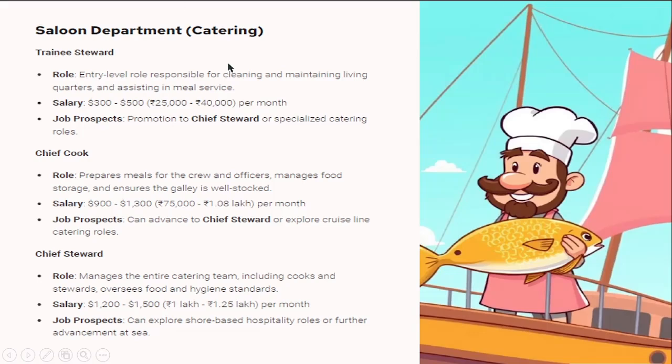Now, let's talk about the saloon department. Basically, in the saloon department, your job will be first as a trainee steward. As a trainee steward, you have to basically clean the rooms of the officers. Along with that, you have to assist the chief cook in cutting, and also you have to do the serving to the officers at their dinner, lunch and breakfast. Your salary range will be around $300 to $500, and after that you have to give an exam and you will be promoted to chief cook.